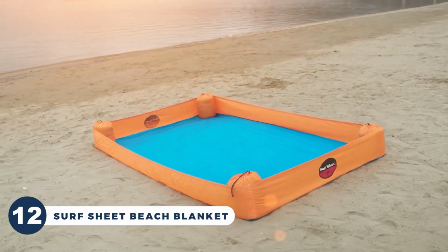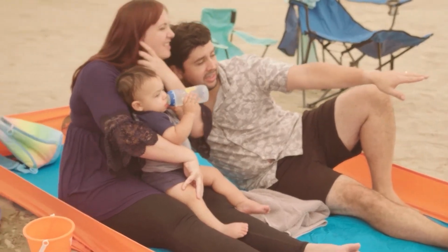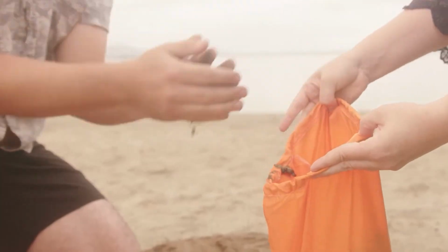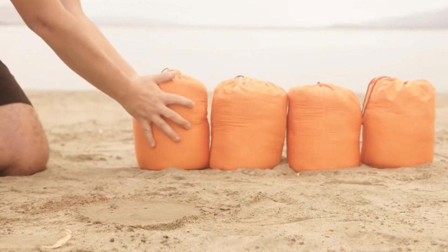Dive into carefree beach days with the Surf Sheet. With its ingenious patented design featuring upright sand guards, you can lounge without the hassle of sand sticking to everything. Yes, everything. No more sandy sandwiches or gritty gadgets ruining your fun.